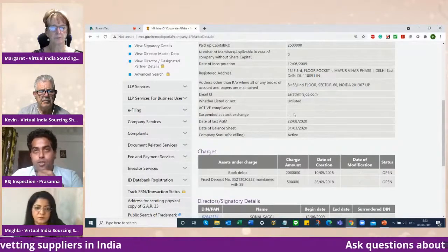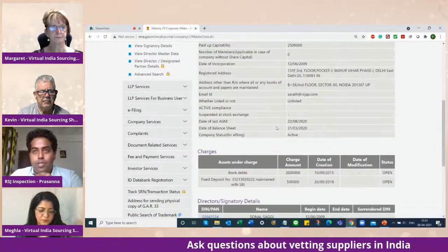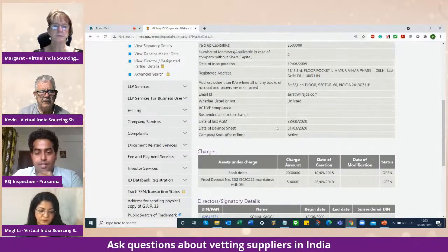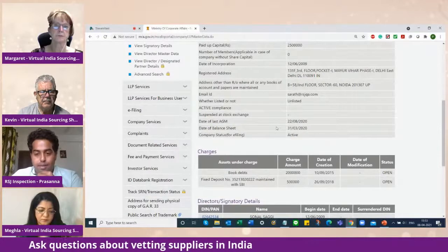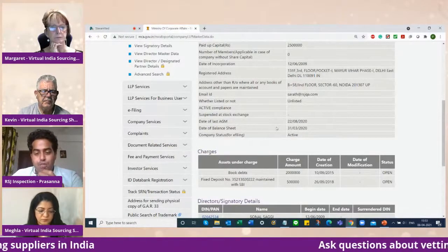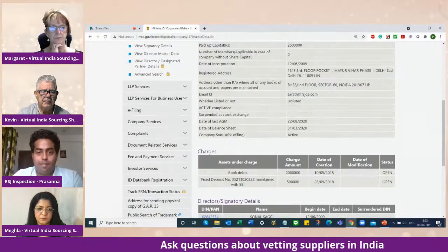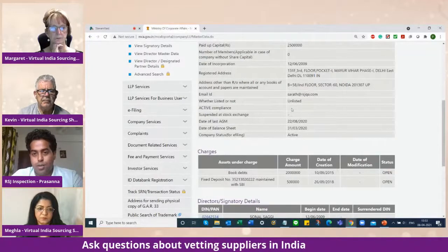Suppose the company started in 2010 and they filed their last balance sheet in 2012, and for more than 9 years they didn't file their balance sheet. Then there may be a problem in their financials, or maybe they are not a legitimate company, so be careful about working further with them. So you can just verify, and this data is available for all the stakeholders.